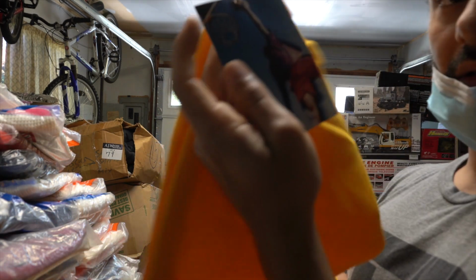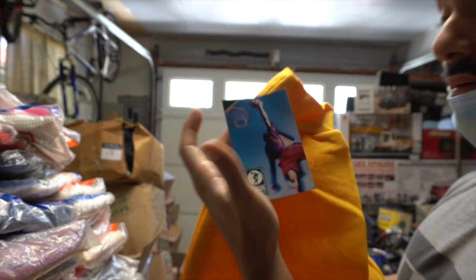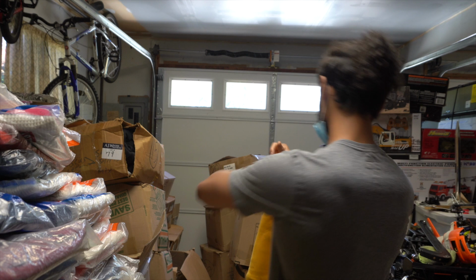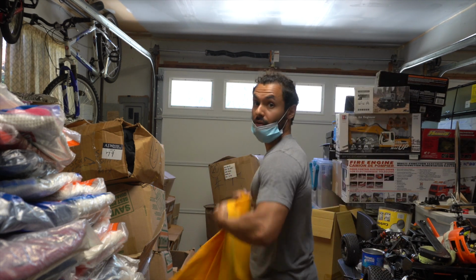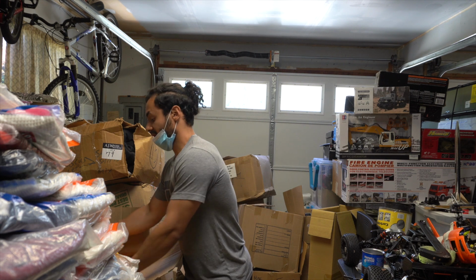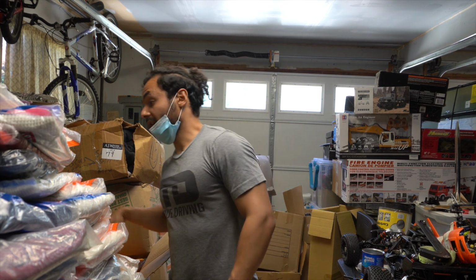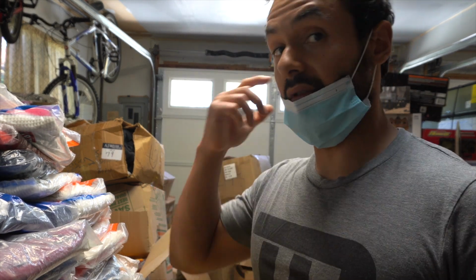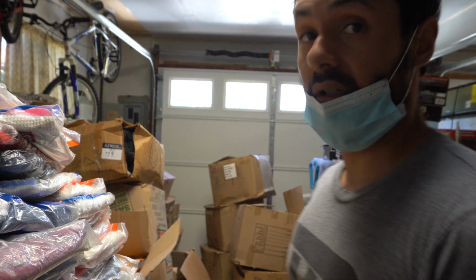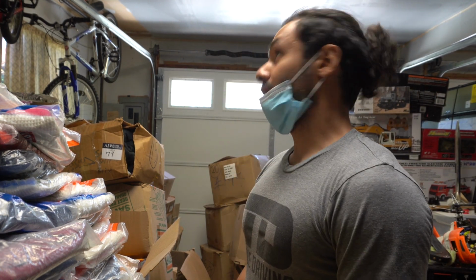Again, everything is horrible lighting. Everything is new with tags. So if any of you are interested in buying in bulk, please let me know. So far, everything that I've touched, there's been no dry rot whatsoever. That's always a concern with getting older stuff.